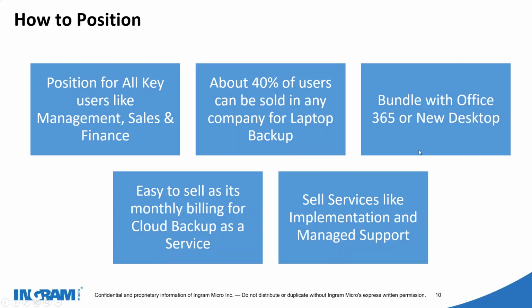Try to ensure that you're bundling it with Office 365 if you're selling Office 365 as a Microsoft partner, or if you are a system integrator or a value-added reseller, bundle it with your desktop. So every desktop or laptop which you're selling, it's pretty easy to just go and bundle it at $5.5 a month. However, you are free to position it to the customers as an annual contract, right? So you don't need to really bill on a monthly basis. But the point is, package it together.